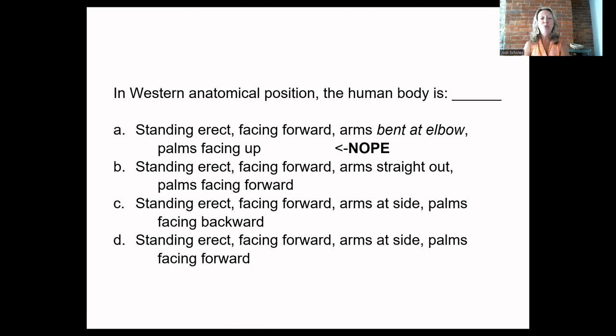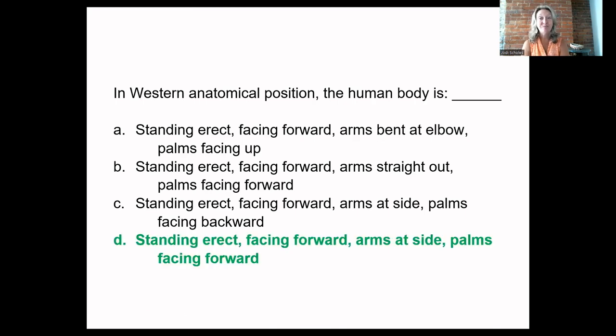Go ahead and go through the motions. We're 50-50 on these answers. I don't know if you see these coming in. Okay, good. All right, the best answer, letter D. Wait, why isn't it B? Arms straight out, arms straight out, arms at side. You've got to go through those motions.